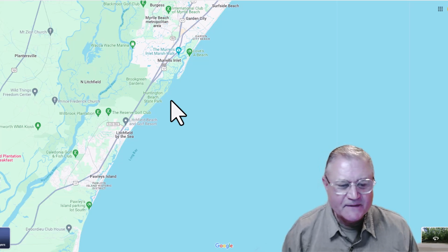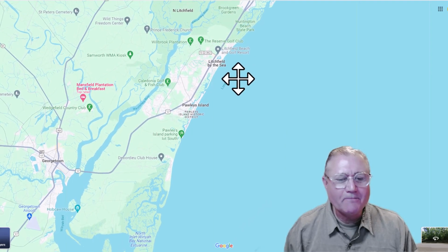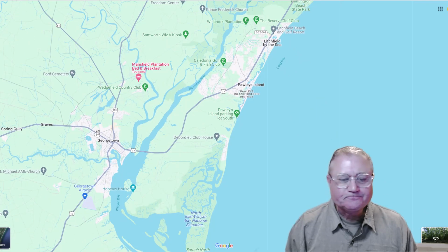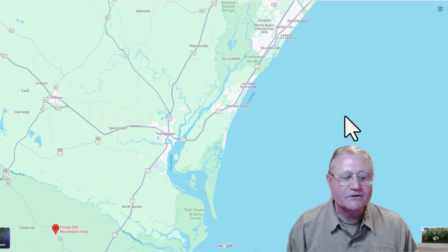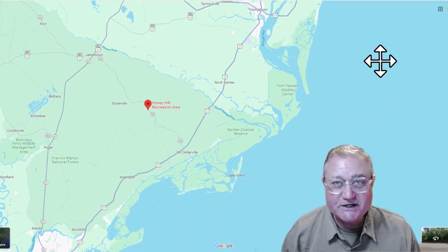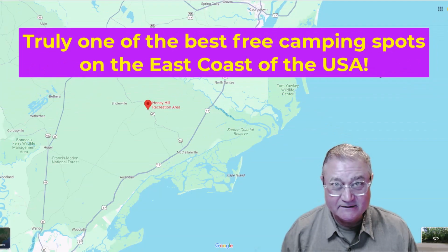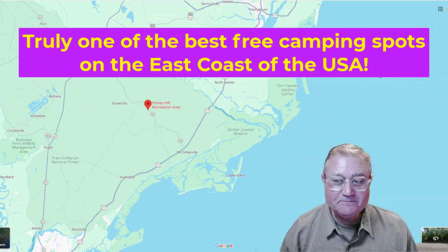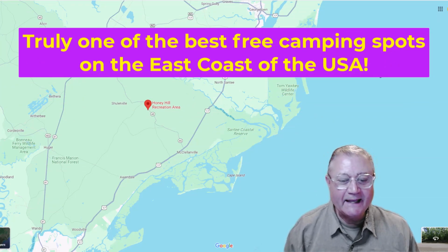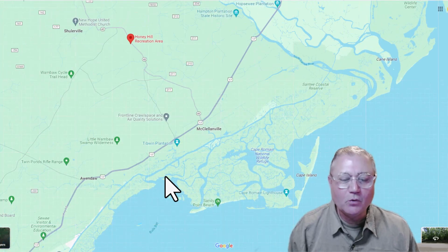Lots of grounds. Anyhow, my point is, the reason this made our camping map is because Honey Hill Recreation Area puts you pretty much in between Huntington Beach State Park and Charleston. There's one more thing before we leave the map that I want to point out to you.